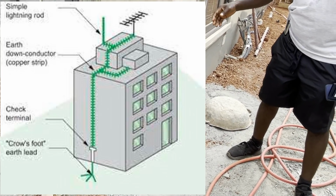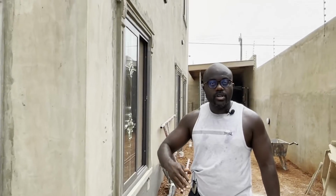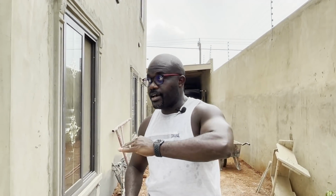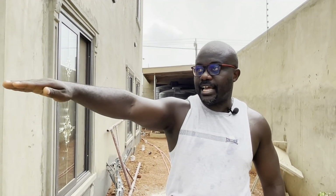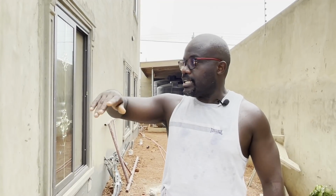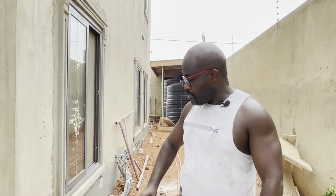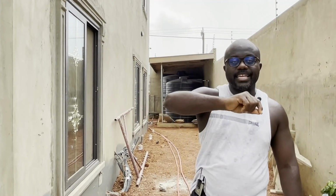However, we're not going to put the final cover on yet until we do the final landscape, because the final cover must be level with the final landscape, in a similar way that the septic tank cover will be level with the final landscape, in a similar way that the borehole cover over there has a cover to it. There'll be a cover with lightning protection or earth electrode written on it, so you know this is exactly where your earth termination network is. So that's what comprises the lightning protection system.